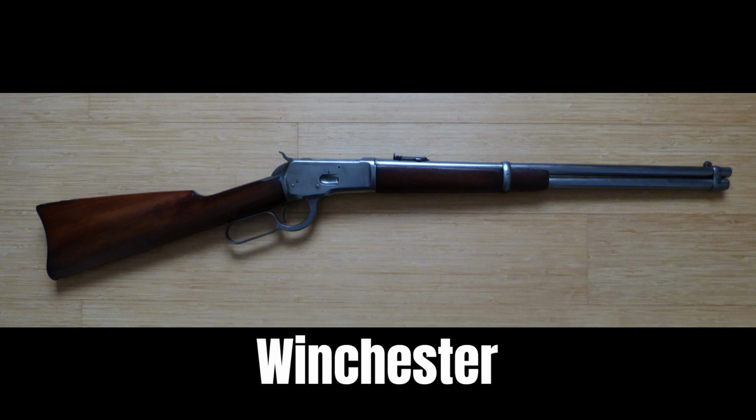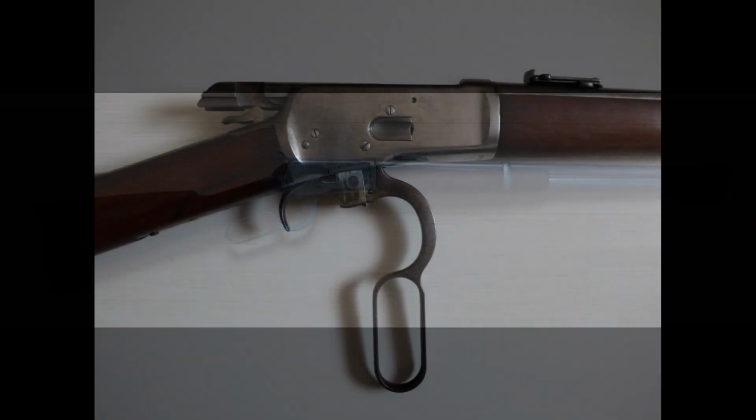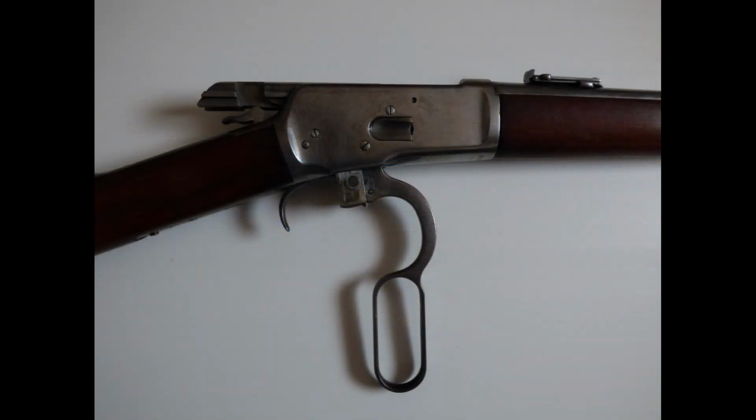8. Winchester Model 1892. This lever-action rifle was known for its lightweight design and its ability to fire rapidly. It was a favorite of cowboys and gunslingers and was carried by John Wayne in True Grit. The Winchester Model 1892 is a fine example of craftsmanship and precision, with a walnut stock that will make you want to sit down and have a picnic with it.